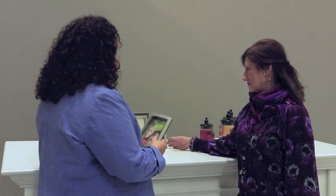Are you finding something you like? These frames are just on sale today, so they're a really great price.